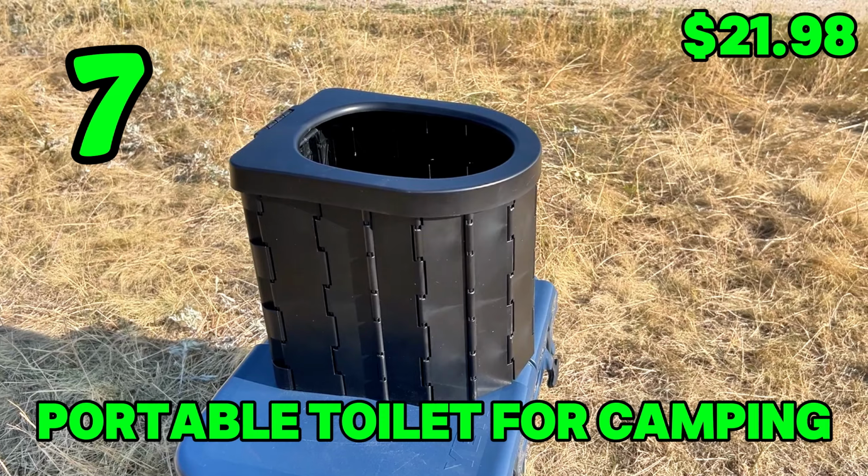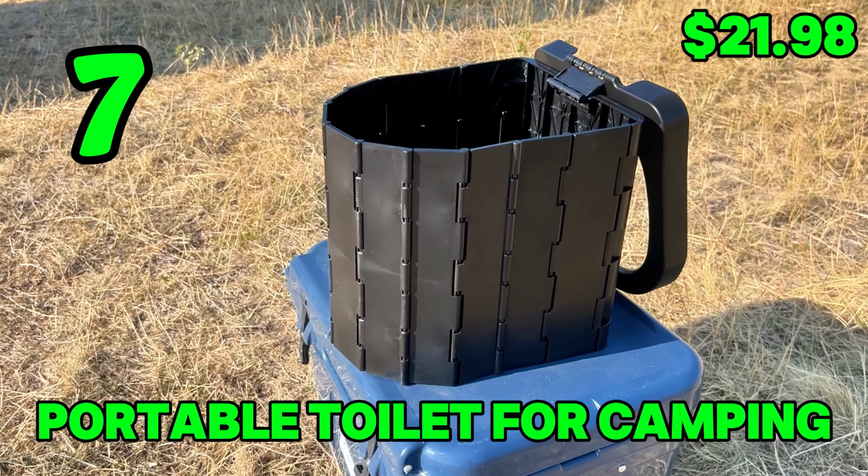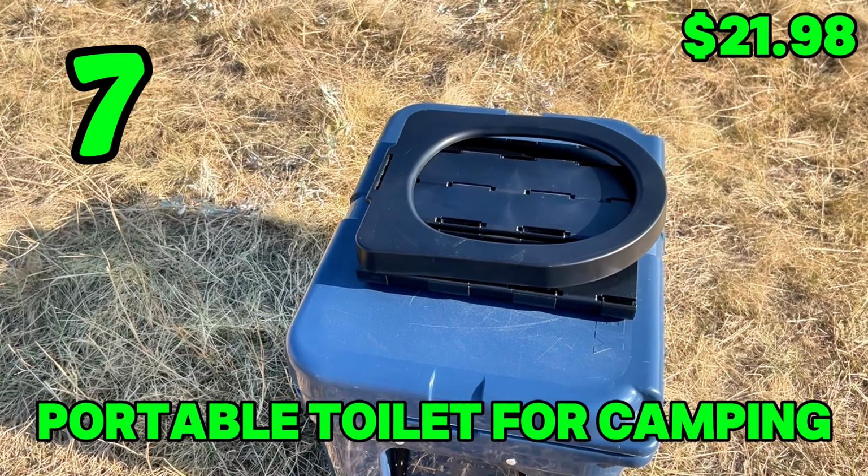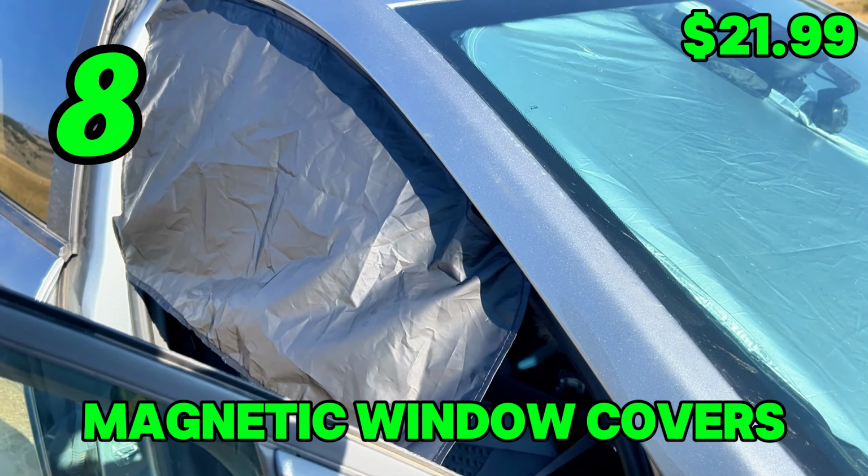Honestly, you can pick your own toilet. They're out there, and it's only for emergency use, but well worth it to have just in case. And it folds up. At number 8, we have the magnetic window covers.